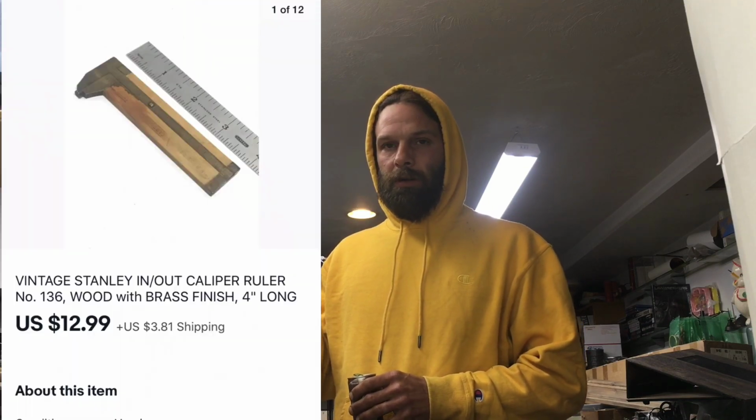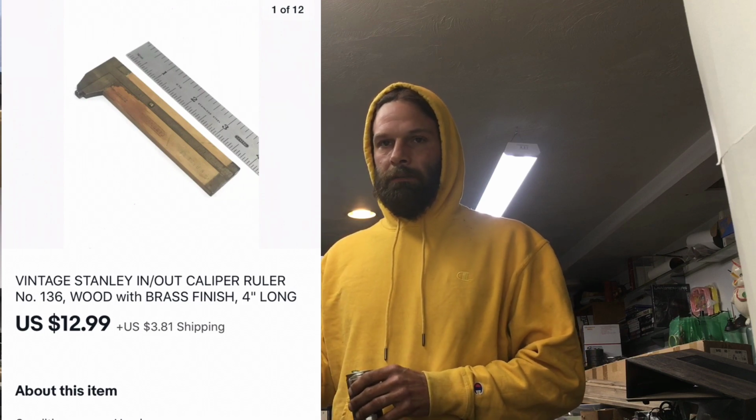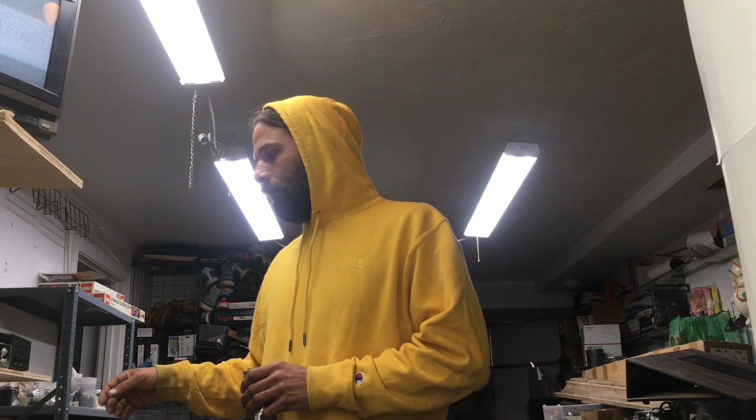We have this Stanley box ruler. Again, I do $1,000 a year, every year, just with rulers, at the flea market and on eBay. I mean, there's a lot of money in rulers. Don't overlook them.